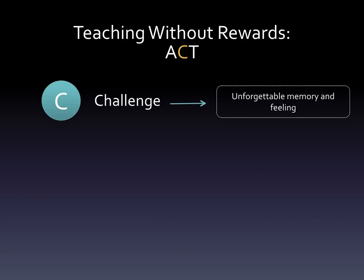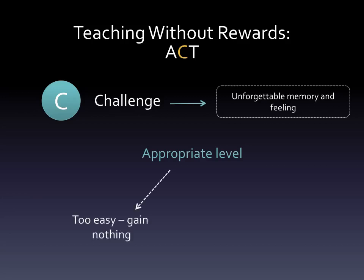So providing learners with appropriate challenges is a great way to motivate them. Providing them with these opportunities to master these challenges will generate an amazing sense of accomplishment and spark their desire to try and do more. The key to this is to find the right level of challenge for each learner. If you give them something too easy, they won't gain anything from it because the task will be done pretty quickly and it won't even be memorable. It will just be another run-of-the-mill task. If the task is too difficult, the learners will just get frustrated.